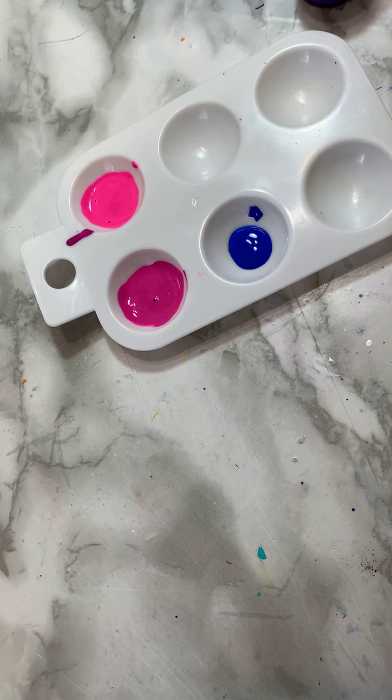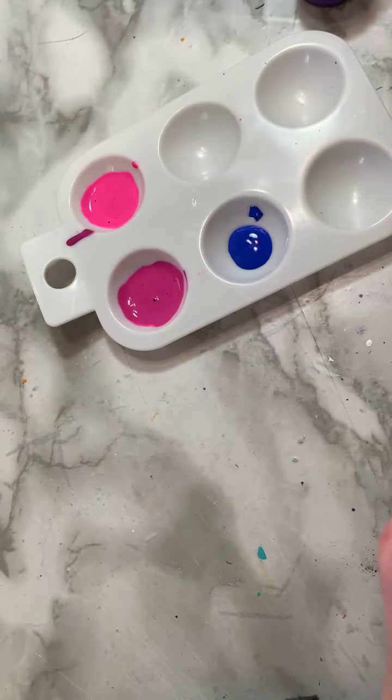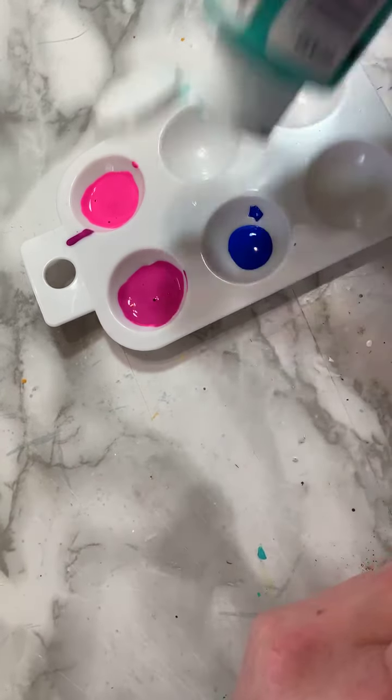I'm just going to pick some more crusty stuff off the end of my bottle. My bottles get really crusty on the ends, so every once in a while I go through and pop them off. All right.